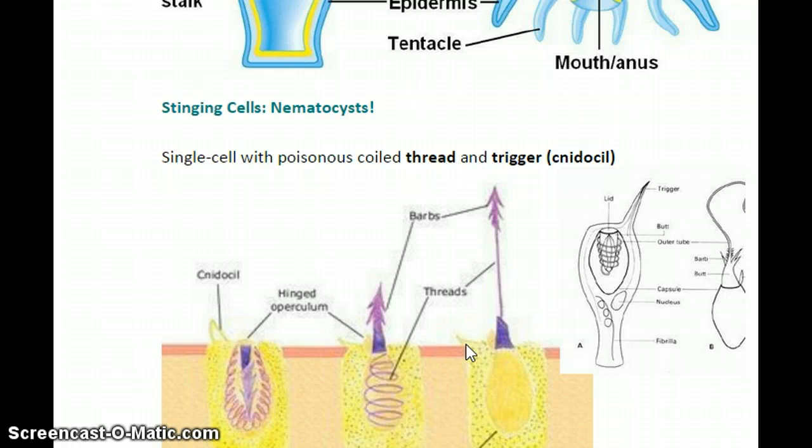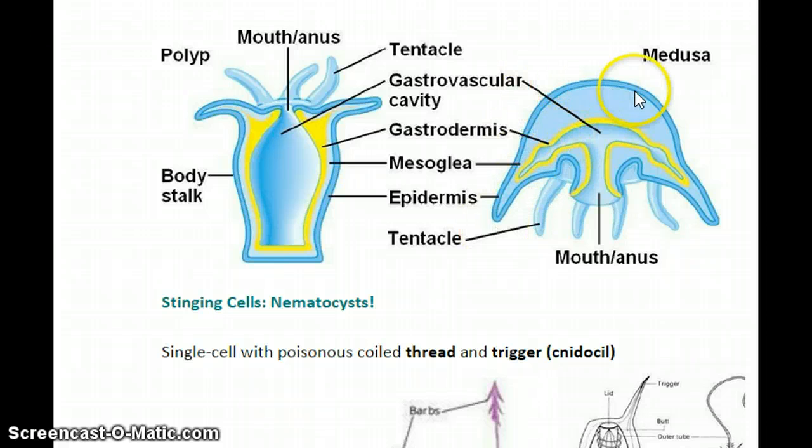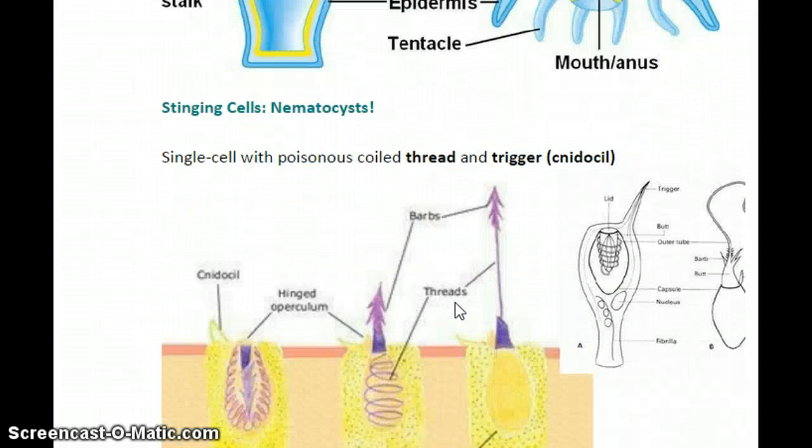So about those stinging cells. The stinging cells, again, they're called nematocysts, and the nematocysts are cells that are embedded within the tissue of the tentacles. So as you might have learned from watching Finding Nemo, there are no stinging cells in the top bell part of the medusa. So you can touch and pick up the top and you're not going to get stung. But the tentacles are the ones that have the nematocysts embedded in them.